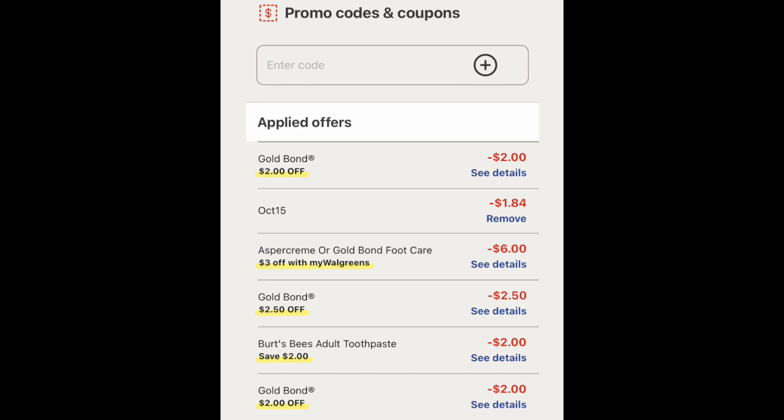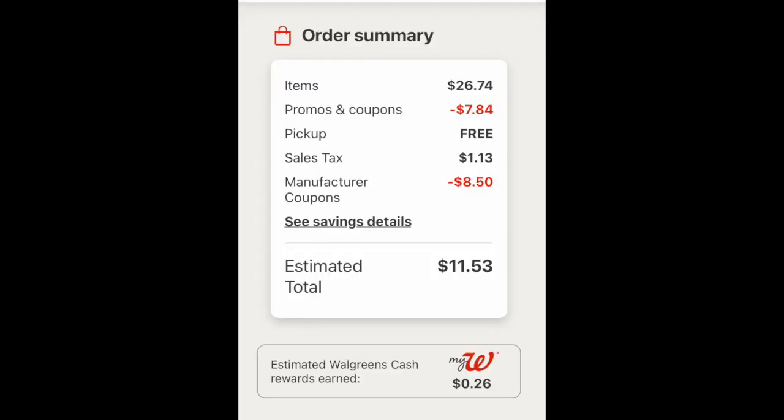Looking at all of the digital coupons, here's your chorus line, and I could use Oct15 for $1.84 off because my basket was $25 or $26.74. So IVCs and Oct15 taking $7.84 off, free curbside pickup, $8.50 in digital coupons coming off. So I didn't have that $10 mark, so that's why I had to throw in those toilet papers.